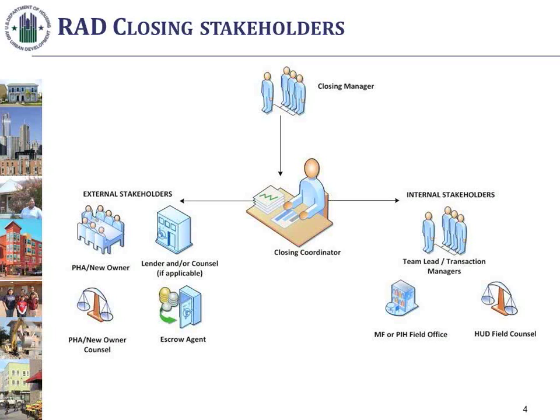As external stakeholders, you can see who those parties are: the PHA, the new owner, lender, and counsel, if you have that. The escrow agent and the internal stakeholders, the team leaders, will be involved with the closing coordinators all the way through the final closing process, the transaction managers as well.